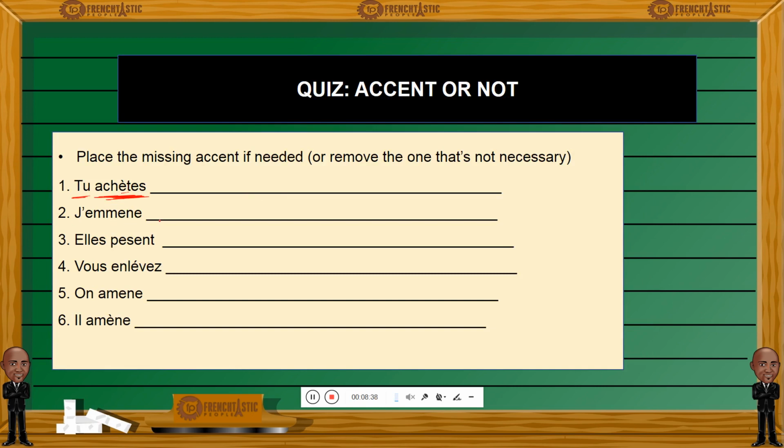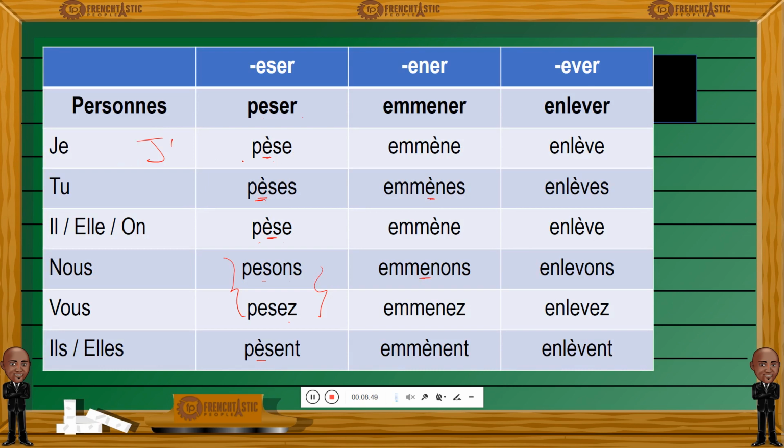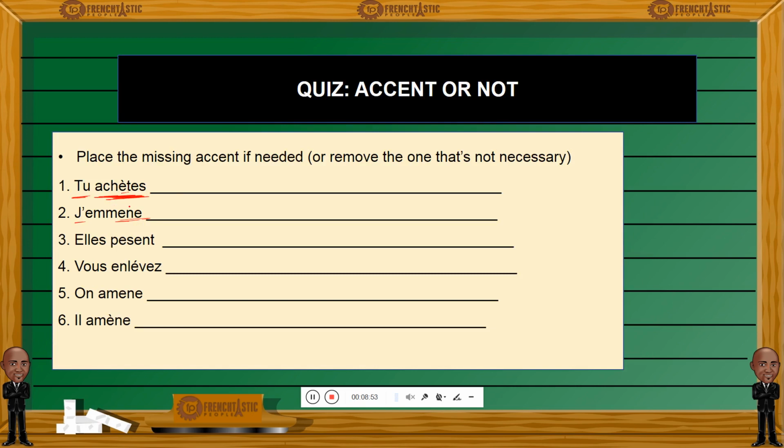J'emmène. So we have je with emmène. Do we have an accent on the E? No accent. Is that right? Let's look at it. For je, oh, we do have an accent. So this would be wrong. Make the correction and rewrite the sentence here. The subject pronoun je, j'emmène, with an accent.